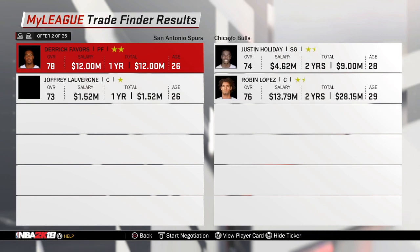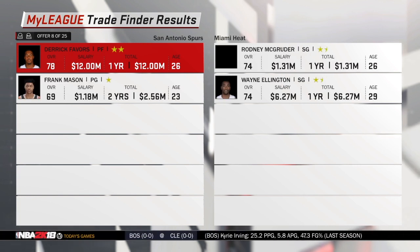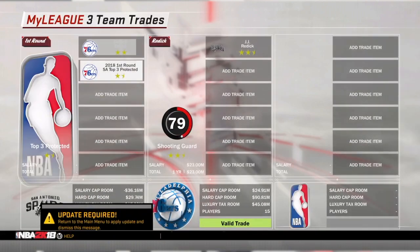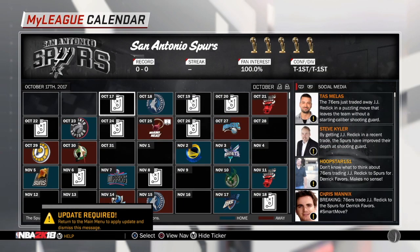Oh, look who it is. Exactly what I wanted. I think that's what I'll do, though. Let's just double check there's nothing else back here. All right, so we're going to make that move. Let's just call it good. JJ Redick, welcome to the squad.